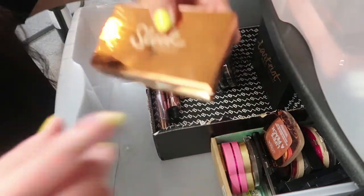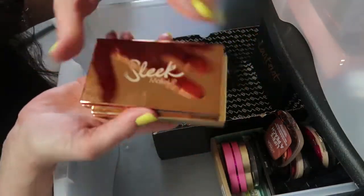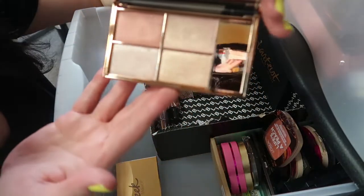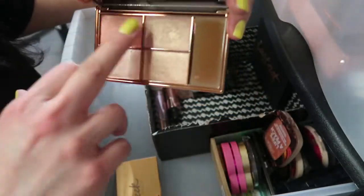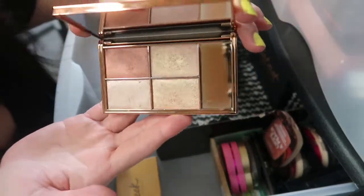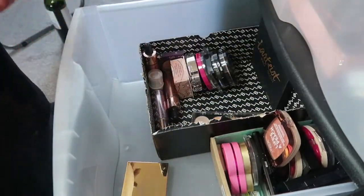So let's go on to these two highlighters, which are the two sleek ones. I think I've had these in subscription boxes. This is the first one. Obviously, I might use these, but it's a little bit dark for my skin tone. Still, I could use them as eyeshadow toppers, so I will keep that in my collection.